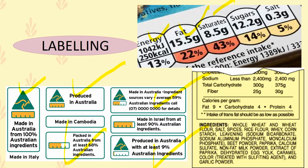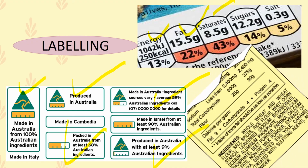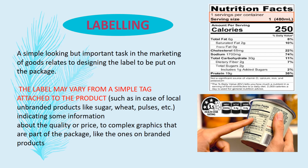Now moving down to the meaning of labeling. Labeling is a simple looking but important task in the marketing of goods that relates to designing the label. The label may vary from a simple tag attached to the product to detailed information on things like sugar, wheat, pulses, etc., indicating some information about the quality and price, and complex graphics, and it's a part of packaging.